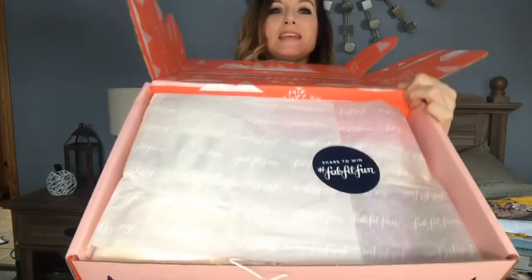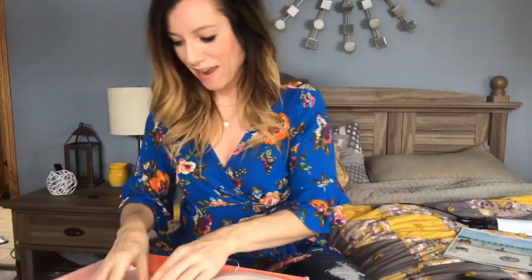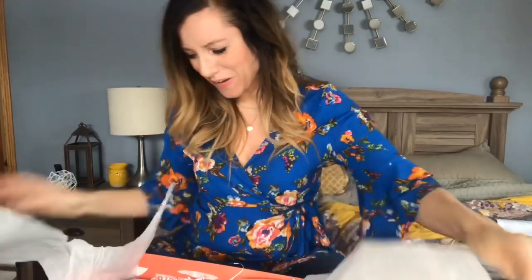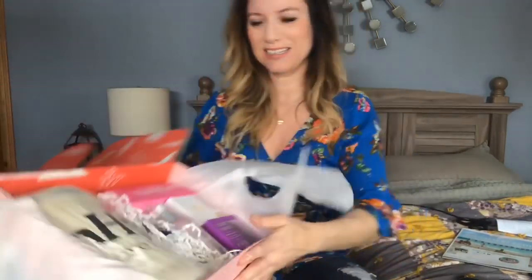And here's the pretty box. We are going to open it. All right, here we go. I love doing this. Okay. Oh. So many pretty things. Look at you guys.